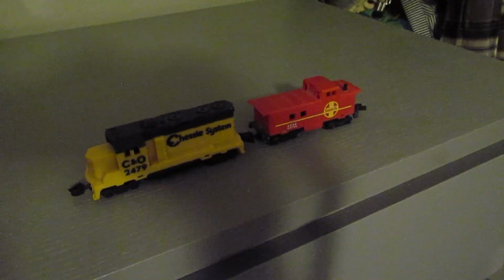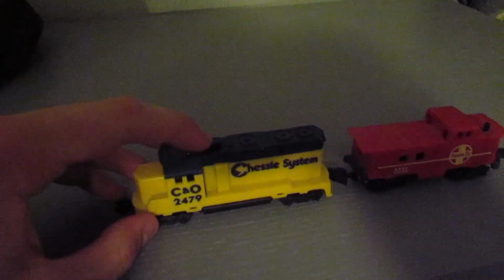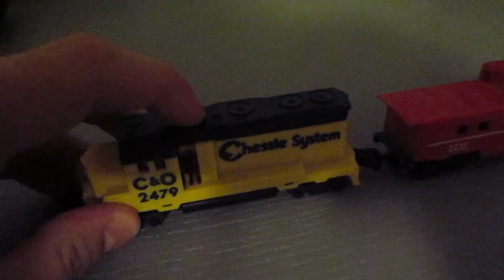So I figured I wanted to show you them. And these are two of the items they made, a chassis system GP38 and a Santa Fe caboose. If you look closely, if I push this button, the conductor comes out. Same thing on here. Hopefully you can see him.